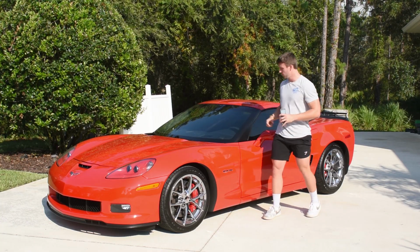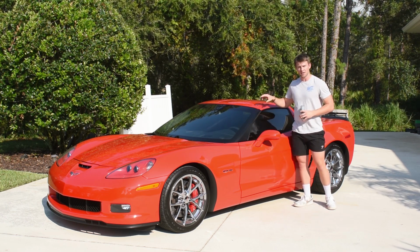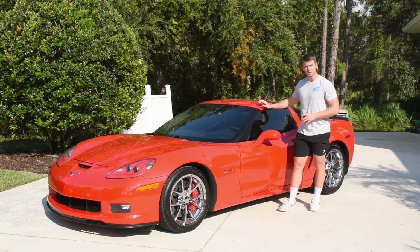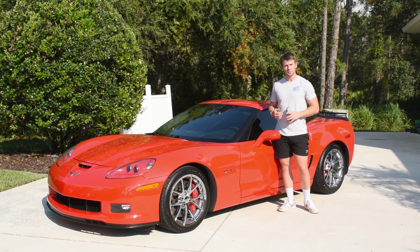Now, as we move back a little bit further, the biggest difference that you will see on the Z06 is the fact that the roof does not come off. This is not a targa and removable roof like most Corvettes, but rather a fixed roof, as for track usage that's probably a little bit safer and is also maybe a little bit lighter weight.